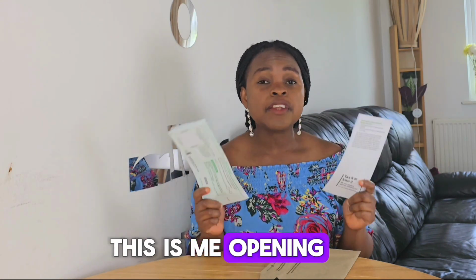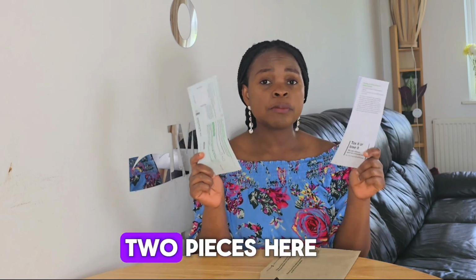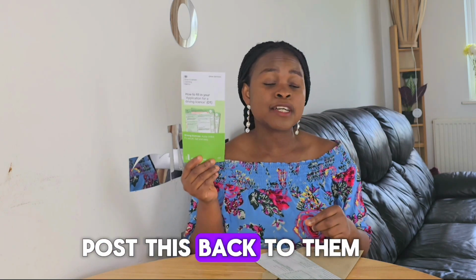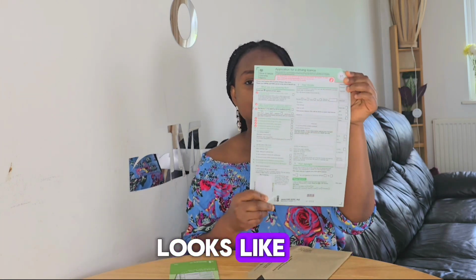So this is me opening the envelope of the D1 form collected from the post office. You can see two pieces here. The first one says how to fill out the form. So this is like an information guide. You don't need to post this back to them. And the second one is the actual form. Some persons call it the green form. This is what it looks like.